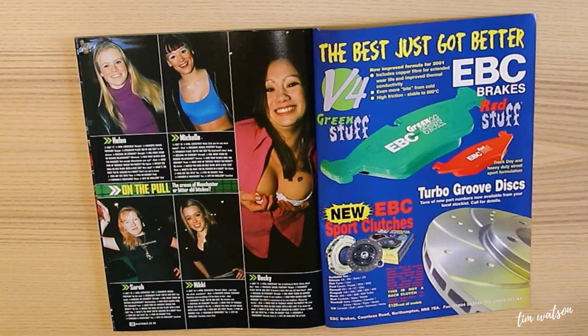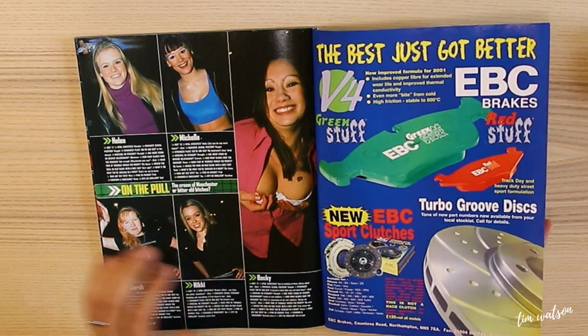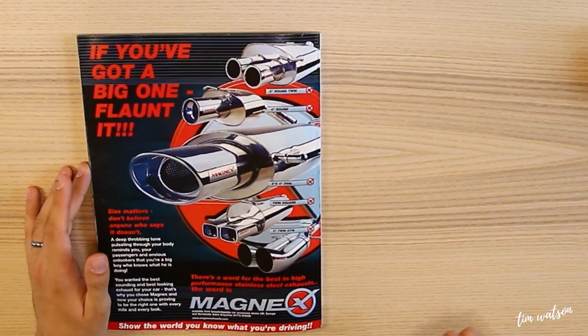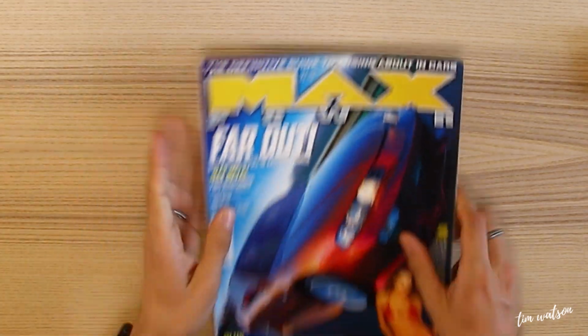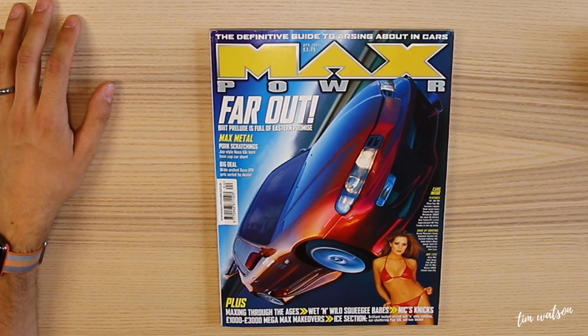And then of course, EBC, back cover, brakes. I bet they thought, yeah, we'll go on the back cover. And then they saw it and were like, there's no way anyone's going to pay any attention to us when you've got 5 girls answering questions. And then back cover, magnets exhausts. Well, there you go. Max Power from April 2001, the first Max Power mag I bought. I remember this magazine like it was yesterday.